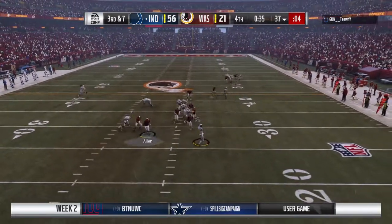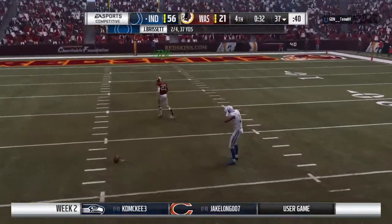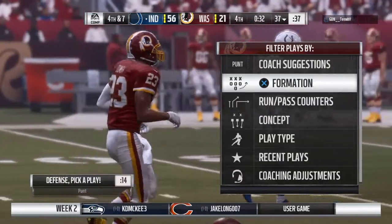To throw, Brissett going for the deep ball. And he bats it away, and it falls down incomplete. Quentin Dunbar right there on the coverage.